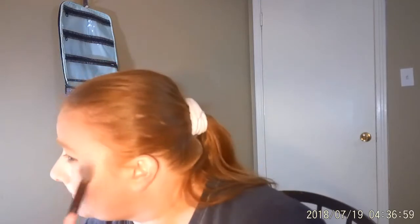Then I'm going to take my Luxie 522 tapered highlighting brush. Ugh, can't talk today. And just go to where I tapped on highlighter and emphasize those areas. It's not bad, but it's okay.